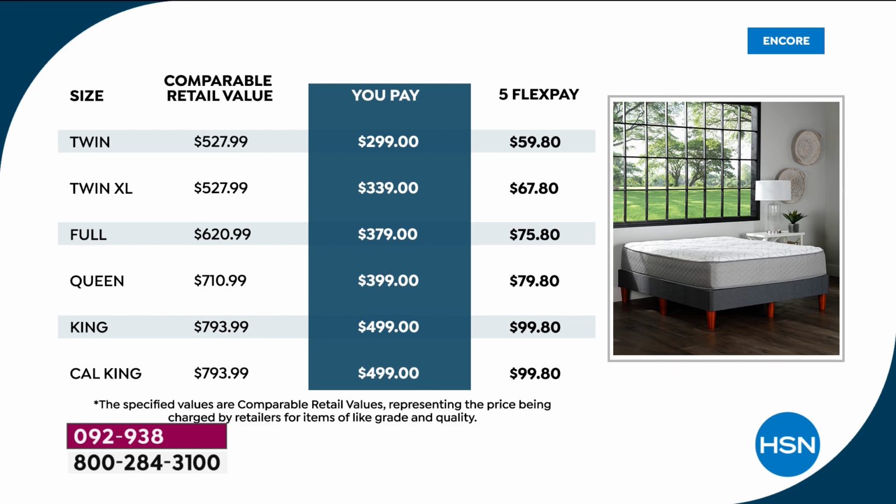The Twin is $59.80 on Flex. Twin XL is $67.80 on Flex. Full is $75.80 on Flex. Queen is less than $80. If you wanted a new mattress today, and you only wanted to spend $80 plus tax, you would call us.